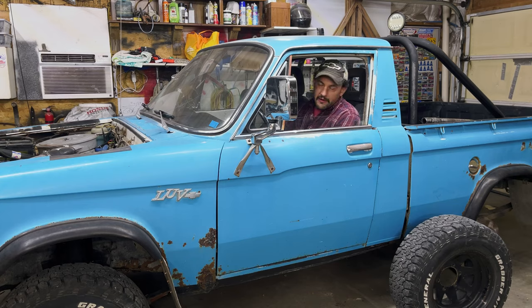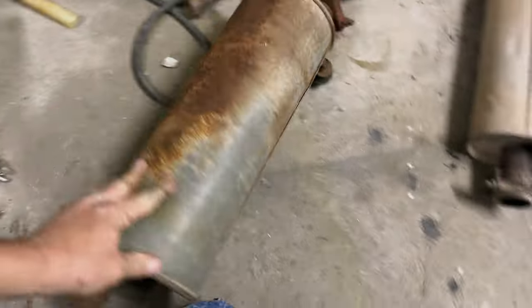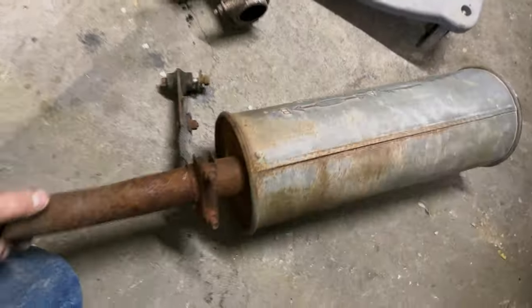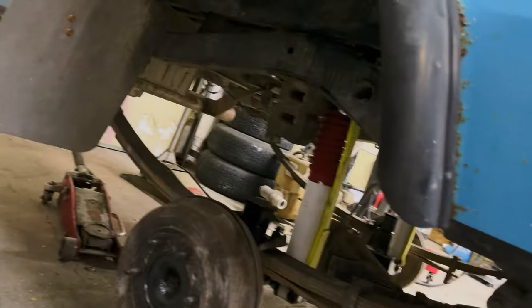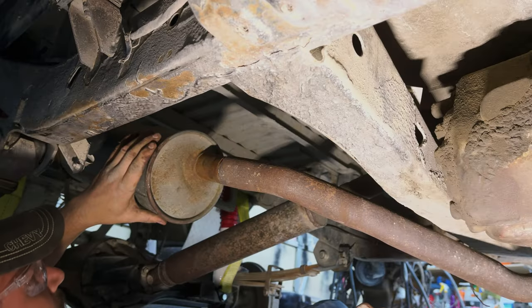Well, I cut off the muffler. Let's see how it sounds. Well, that's not gonna work. Here's a muffler. Pretty much brand new. I salvaged it out of the White Love, if you remember that video. And that's where those bump stops came from. Beautiful.